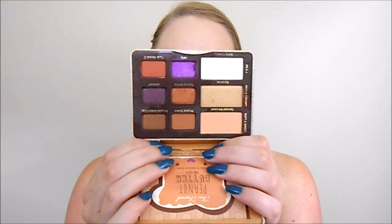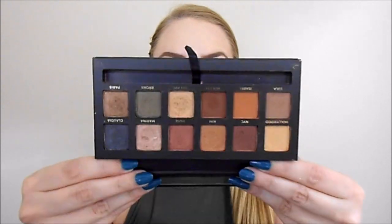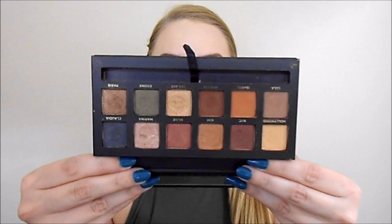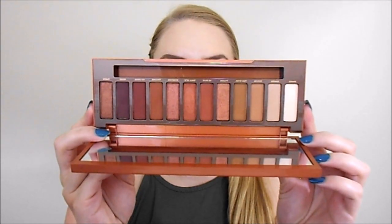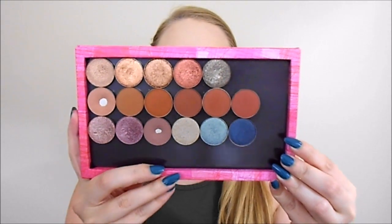This is a Too Faced Peanut Butter and Jelly palette, Anastasia Modern Renaissance palette, Anastasia Master Palette by Mario, which is in my life thanks to the amazing Christine, the Urban Decay Naked Heat palette. And these are all of my Anastasia singles.